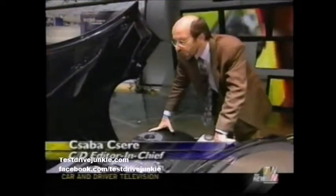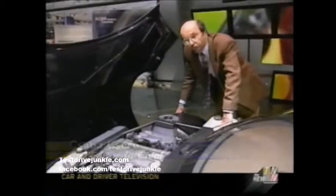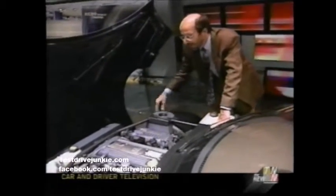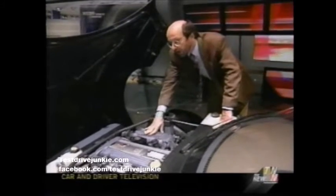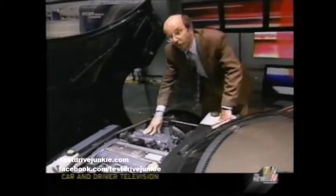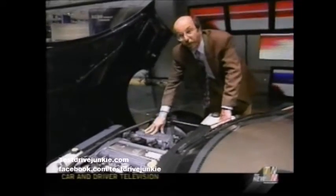Under the hood, this Solstice is powered by GM's Ecotec engine. This is the newest four-cylinder in the family. It's 2.2-liter, twin cam, and what they've done is they've added a supercharger to it, which raises the power of this motor from roughly 150 horsepower to about 230, which ought to power this small car very well.